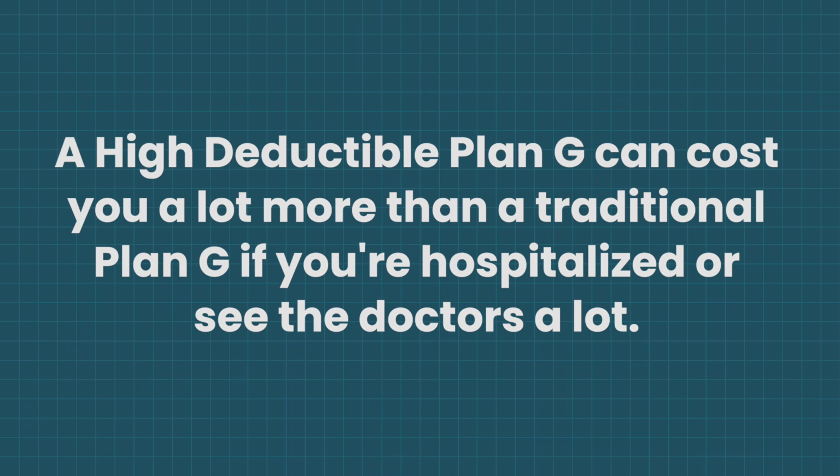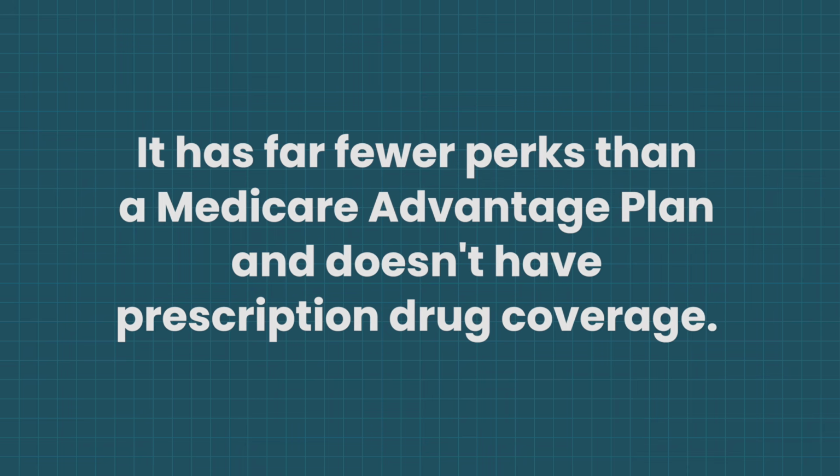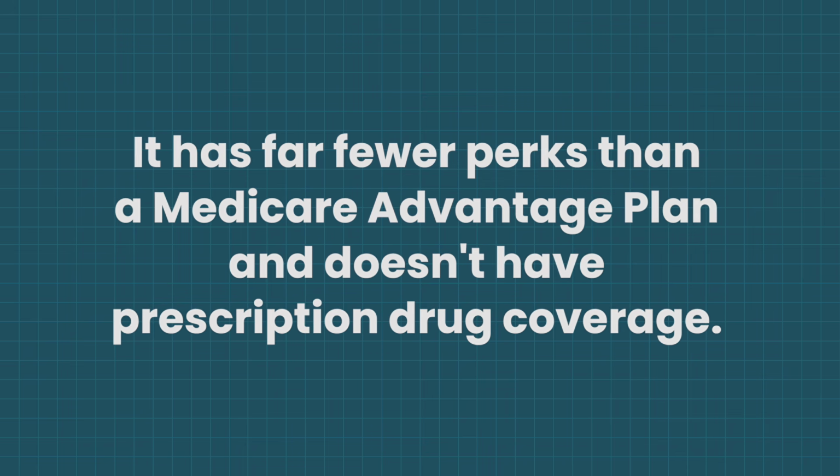But always keep in mind that a high deductible plan G can cost you a lot more than a traditional plan G if you're hospitalized or you see the doctors a lot. It has far fewer perks than a Medicare Advantage plan. It doesn't have prescription drug coverage. It doesn't have benefits for dental, vision, and hearing, or gym memberships, or some of those other things that come with the Medicare Advantage plan.